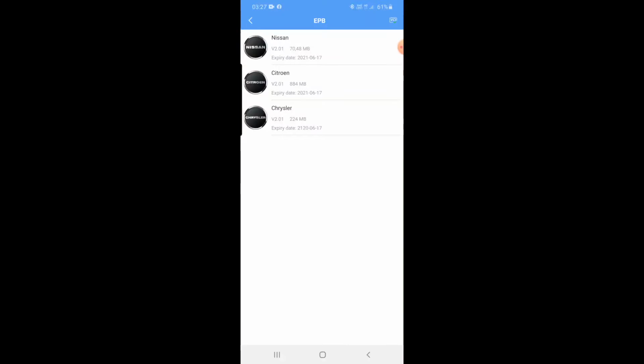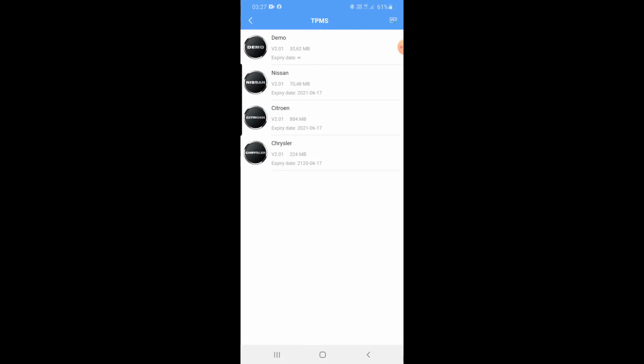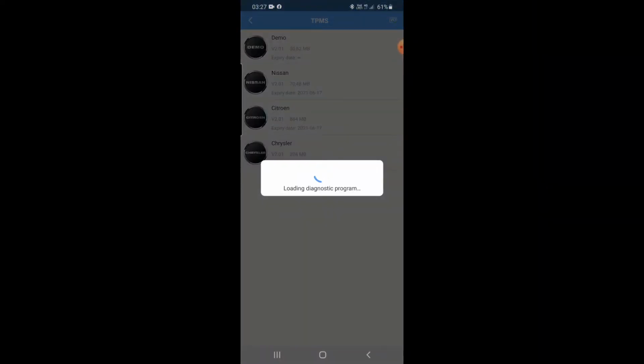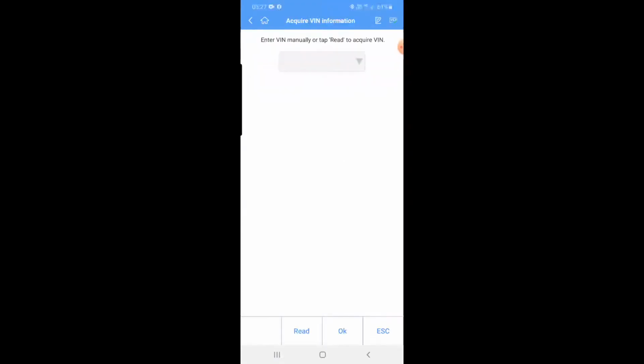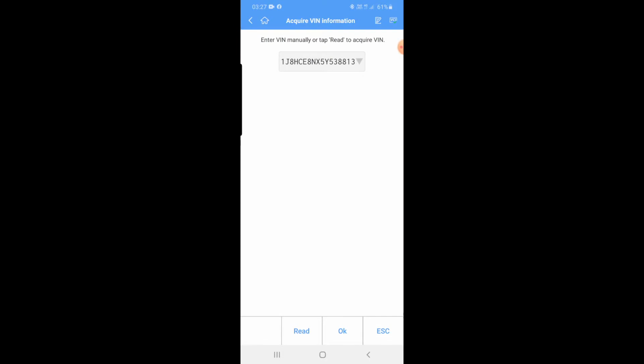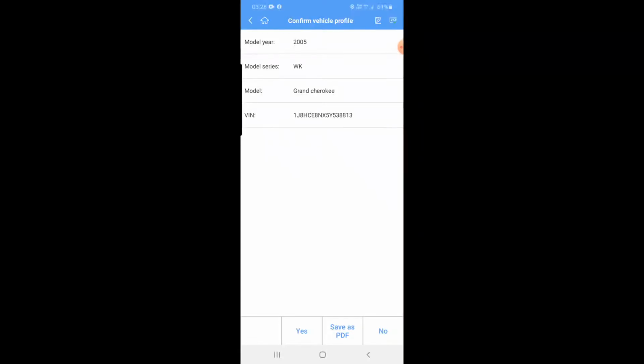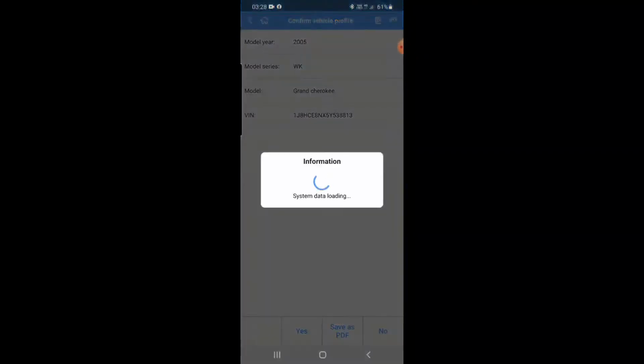Electric parking brake, supports Chrysler, Citroen, Nissan. I don't have electric parking brake. TPMS, supports Chrysler, Citroen, Nissan. Automatic selection. Okay, it supports those cars I have purchased, so it can be more, you know. So I cannot tell you how many models. But if you purchase some cars, then you press the special function, so you're going to see if it's supported or not.